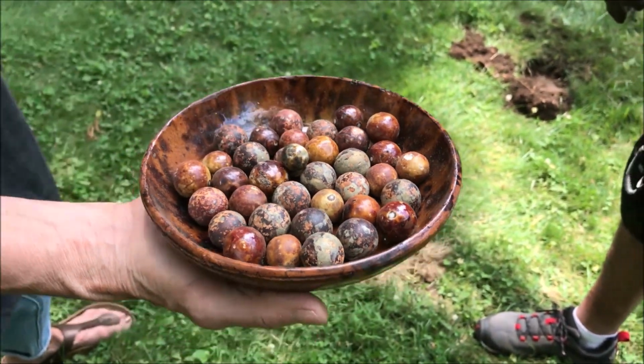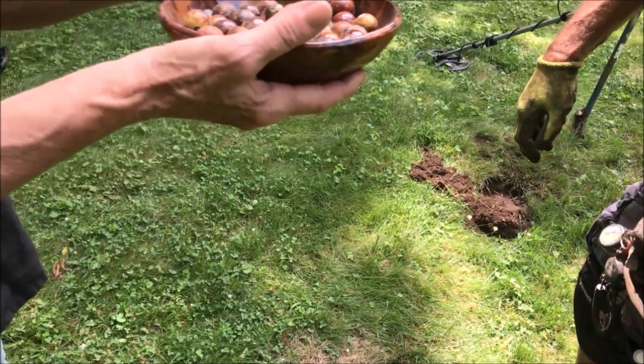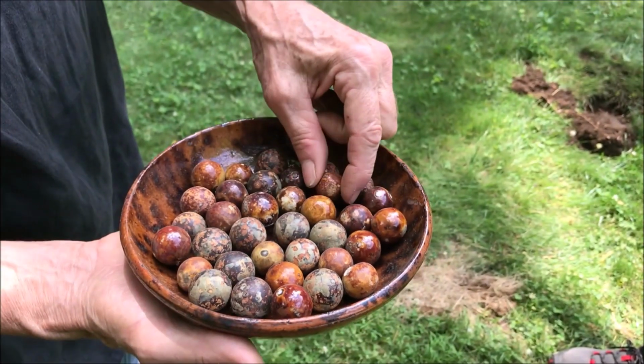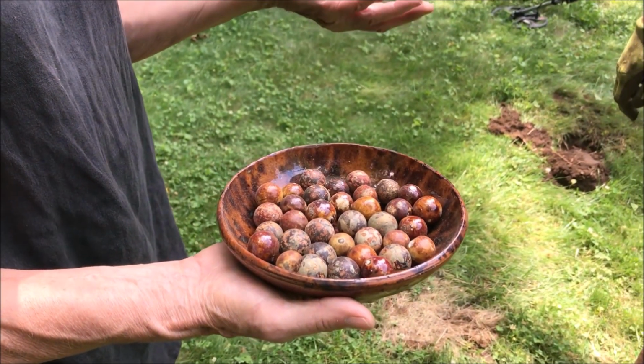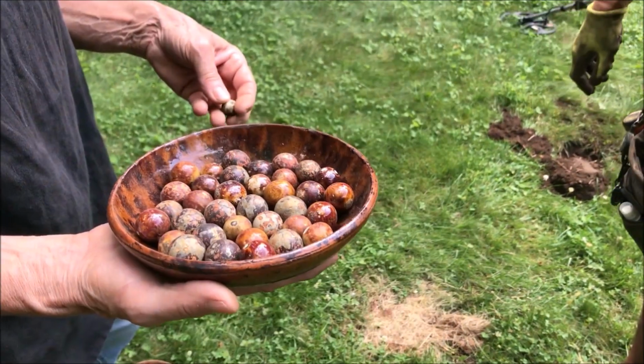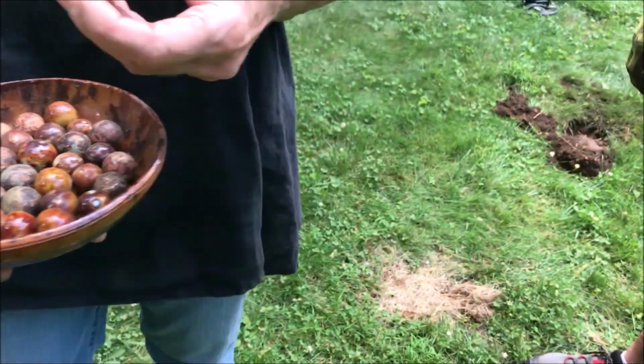And what are they called? Bennington marbles. Bennington, as in Bennington, Vermont, and Bennington is the style. Bennington also, you know, there was Bennington pottery, which was plates and cups and everything else. It's 1840-ish.